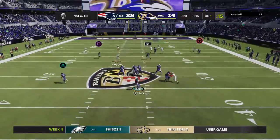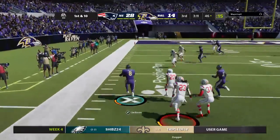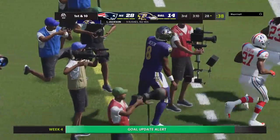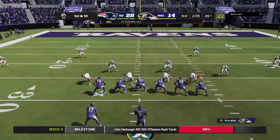Again, Jackson. Buying time to his left. Well, he is out of bounds, but not before he's inside the 30. I guess no need to force it when you can do that instead. First down, 18-yard gain.